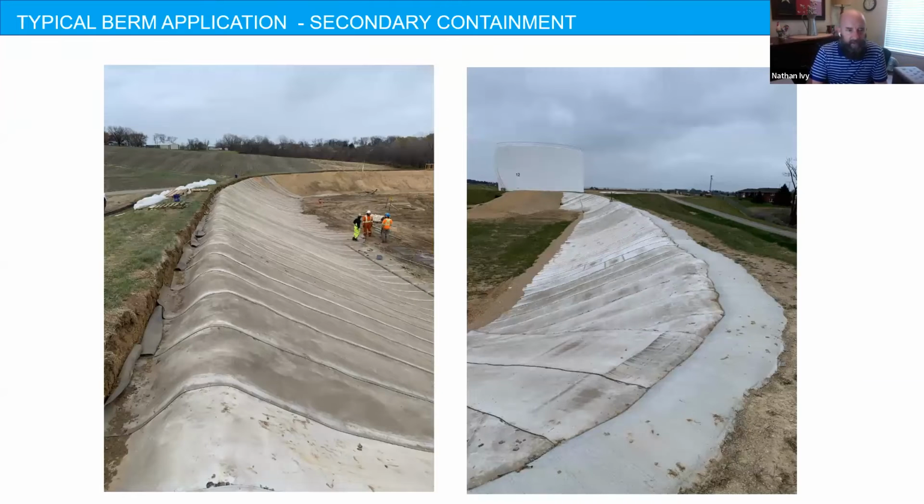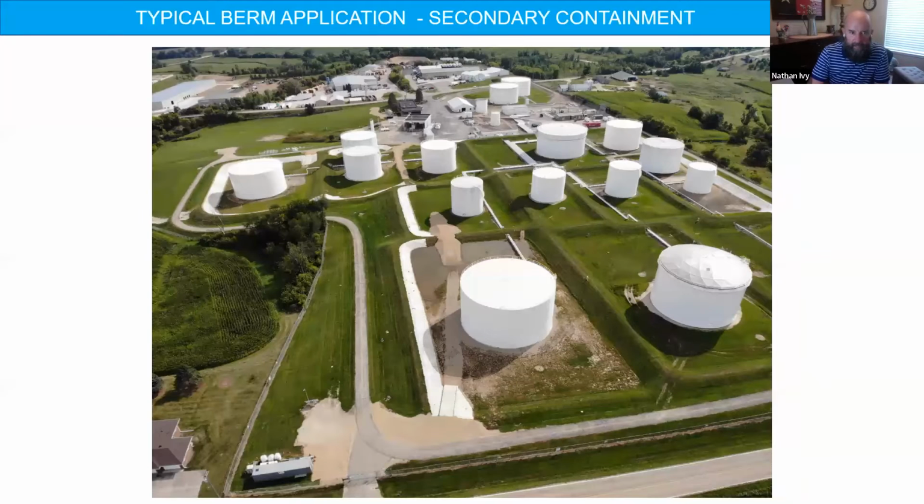So the photograph on the left, you can see they got the anchor trench at the crest and the toe. At the crest, it looks like they're going to just use concrete. I think they did that so that they can mow right up to the edge of the concrete without worrying about damaging the concrete canvas. At the toe of the slope, it looks like they used just pea gravel. But again, it does have to be anchored top and bottom to prevent wind and water ingress.